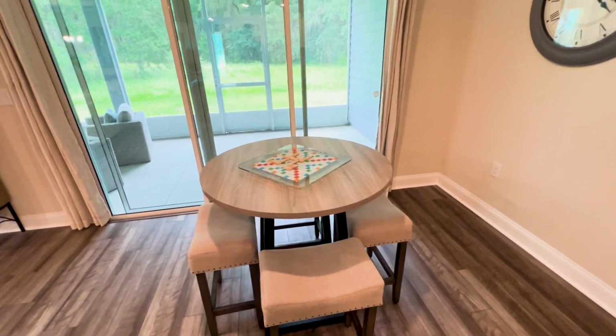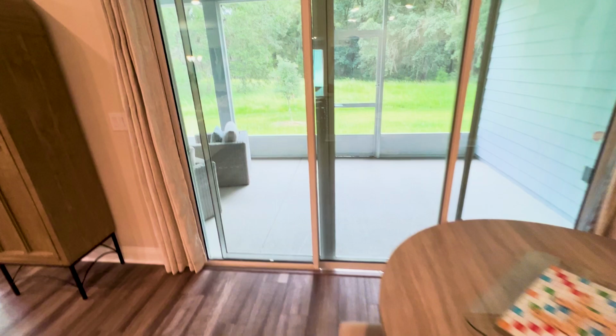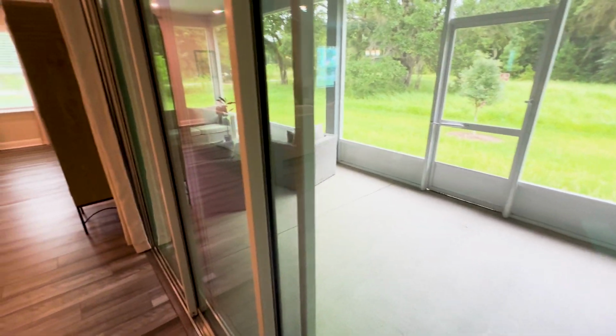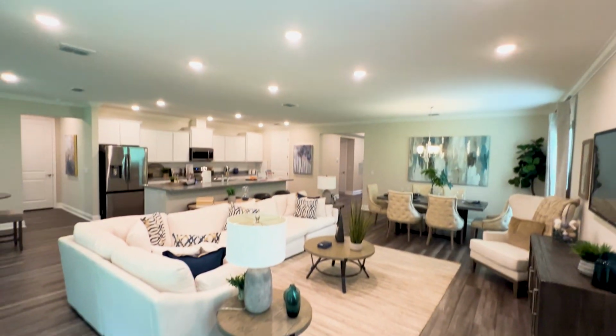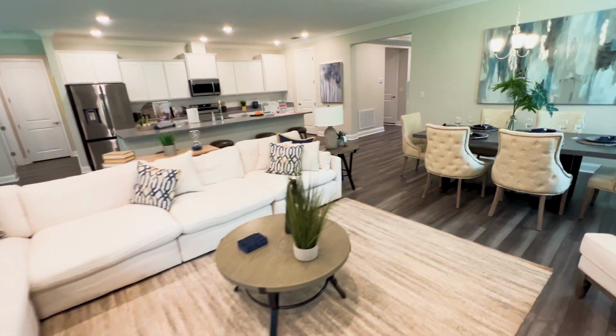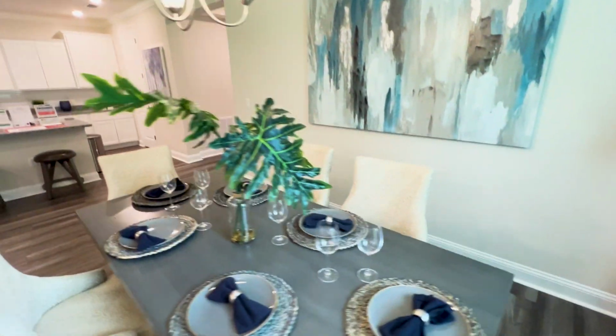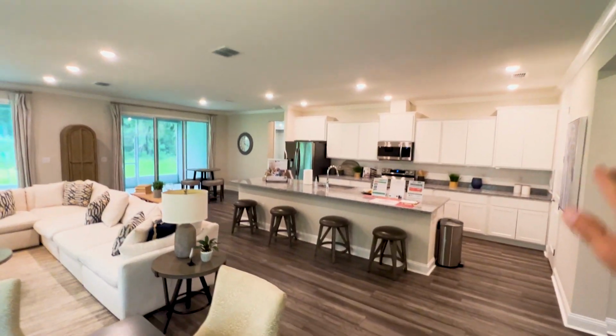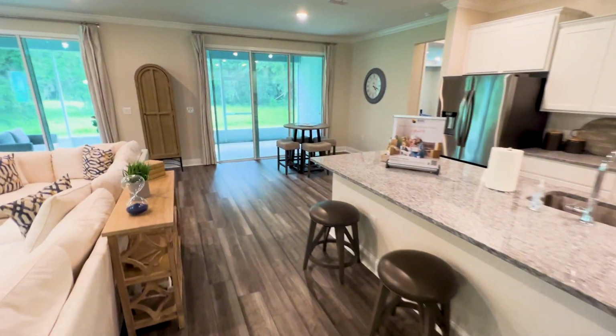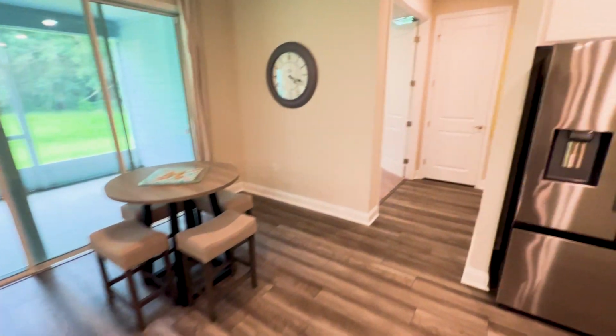Have a little area here for seating immediately off the kitchen. Of course, here's your backyard. Screened in patio, screened in lanai with double sliding glass doors on each side. Huge living area here. All these can lights already ready to go. Lots of beautiful light in this home.